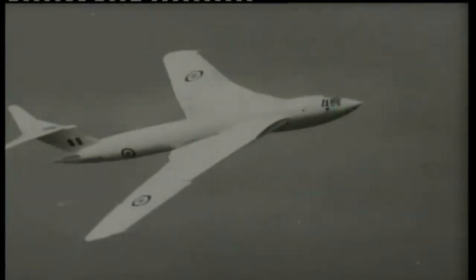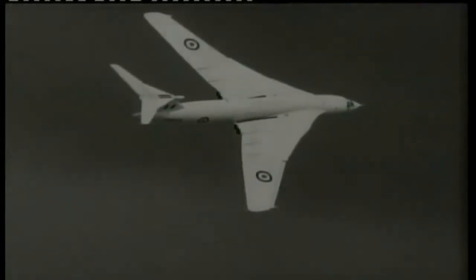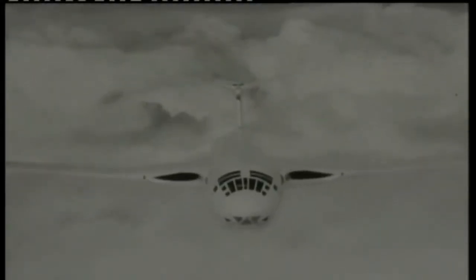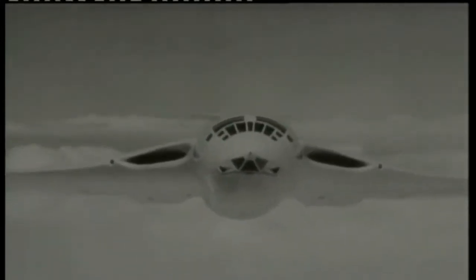Another of the V-bombers, and the biggest of them all, is the Handley Page Victor. It certainly looks businesslike, to judge from the sinister expression on its face.